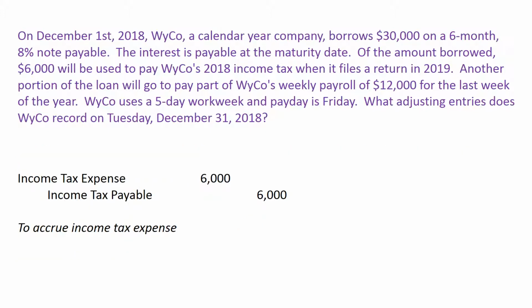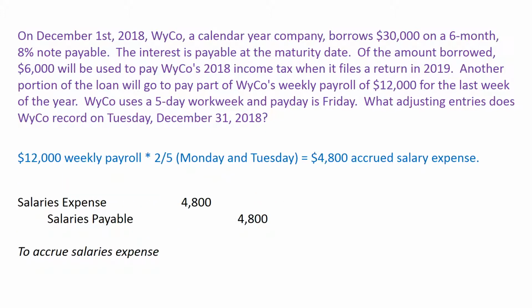2. There is accrued income tax, an expense that WICO incurred in 2018 but will not pay until 2019. Debit income tax expense, $6,000. Credit income tax payable, $6,000, to accrue income tax expense. 3. WICO must accrue 2 days' salary for Monday and Tuesday of the last week of the year. $12,000 weekly payroll times 2/5 Monday and Tuesday equals $4,800 accrued salary expense. Debit salaries expense, $4,800. Credit salaries payable, $4,800, to accrue salaries expense.